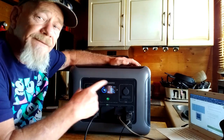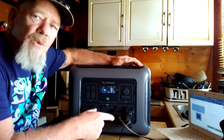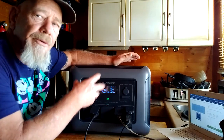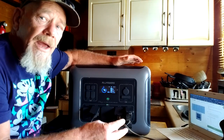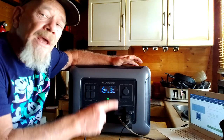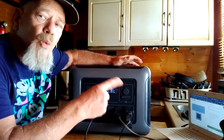Now, this has a 2500 watt pure sine wave inverter. Pure sine wave is a better inverter, which means it can handle technical appliances and run refrigerators, microwaves, and things like that without interfering with them and possibly burning them out. So you want to make sure you have a pure sine wave inverter. This inverter is 2,500 watts with a 4,000 watt max.